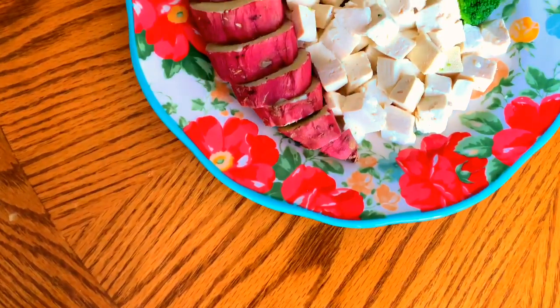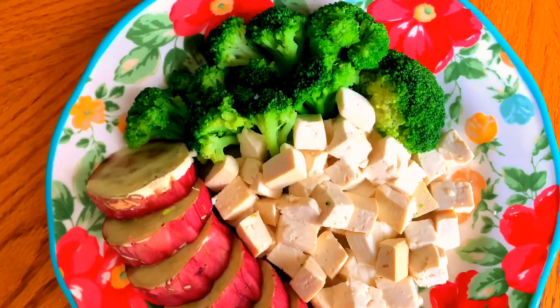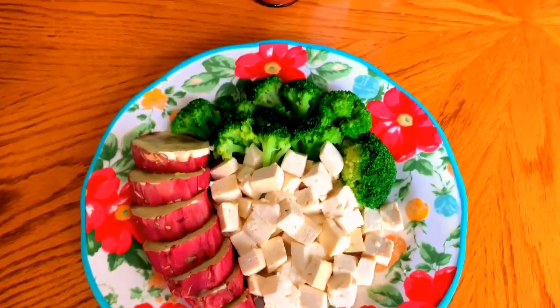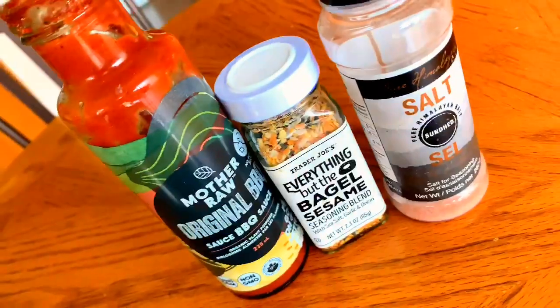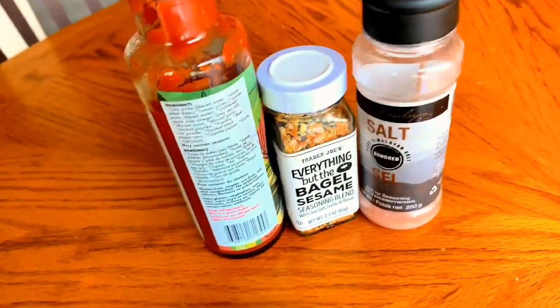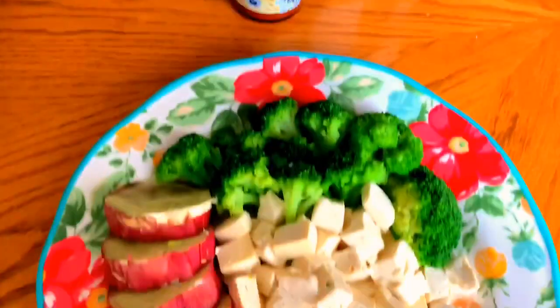So we've got it plated. Sweet potato, Japanese is the best. Couple cups of tofu, extra firm, couple cups of cooked broccoli, and then I'm gonna top it with a bunch of peanut butter, as well as this original barbecue sauce made from dates, and then the Trader Joe's seasoning and some extra sea salt. But yeah, even just this barbecue sauce is enough to make this taste incredible.